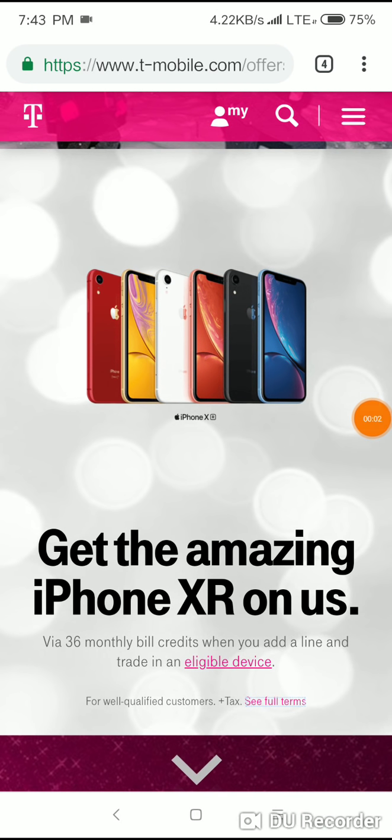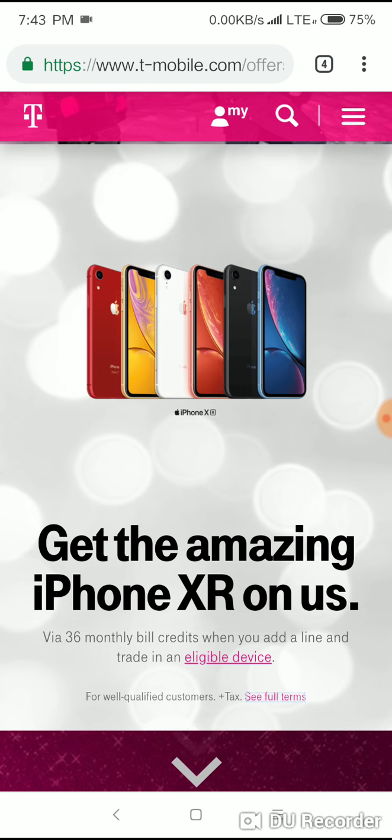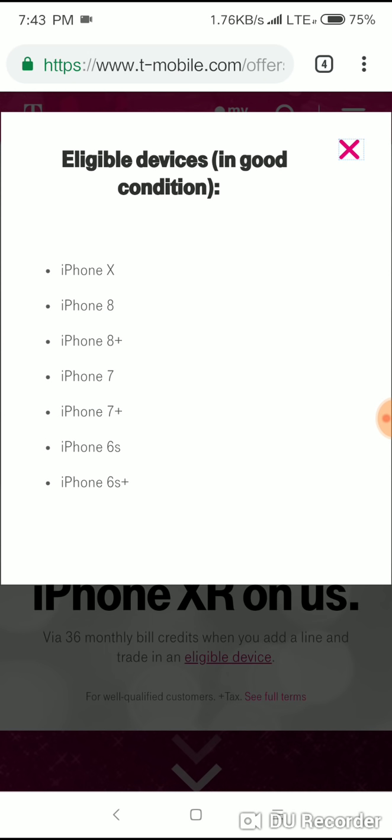All right, folks, so I had to fire up the screen recorder because I wanted to tell you guys about this fantastic deal. Well, several that T-Mobile is doing, man. Like, for real. They're doing some really good deals over here. You can pretty much get a free iPhone XR 64 gig if you add a line and trade in an eligible device. So first I'm going to start with the eligible devices to get an iPhone.